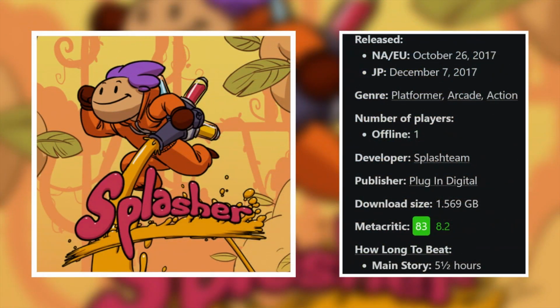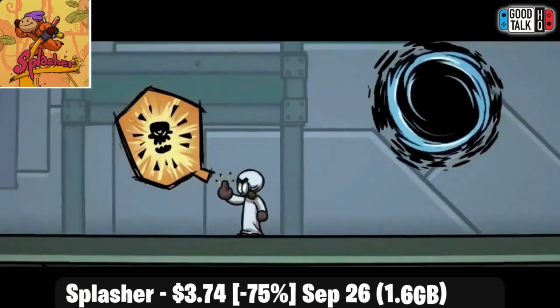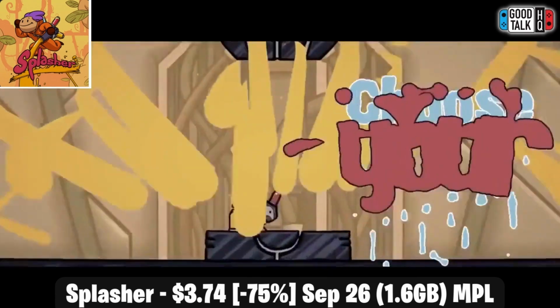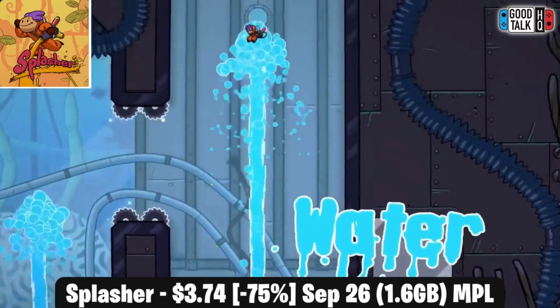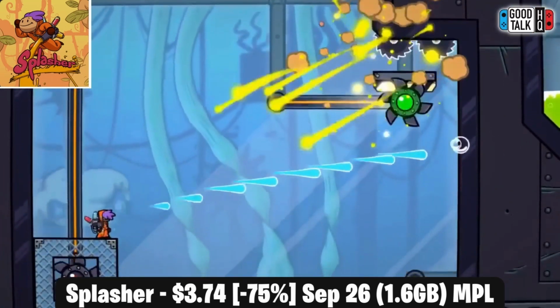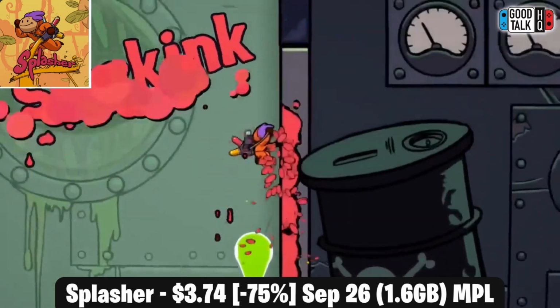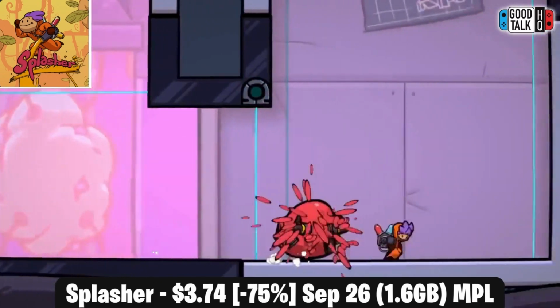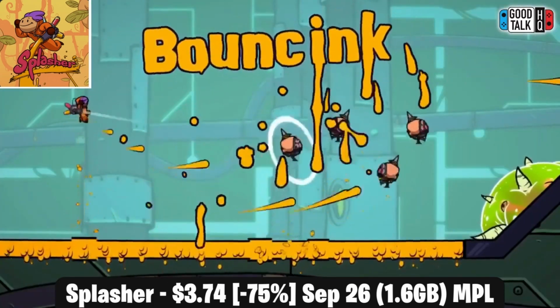Splasher is a fun 2D action platformer, this time just for 1 player though, but the game does offer more than 7 hours of gameplay on average with some incredibly fast action, cool moves, and fun combat. Plus in this one you have a paint gun that you can use to cling to walls quickly and move around. It's pretty crazy, and the game even has speedrun options for those that are into that sort of thing, and right now it's back on sale for just $3.74, matching an all-time low until the 26th.